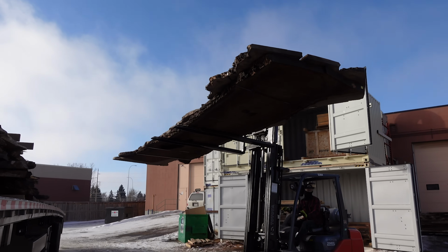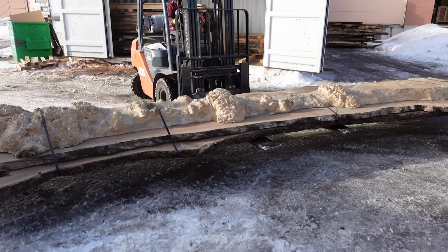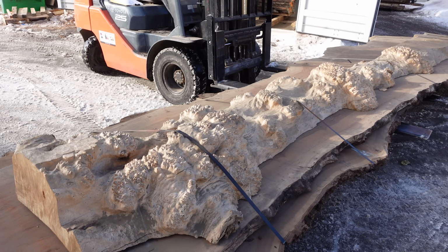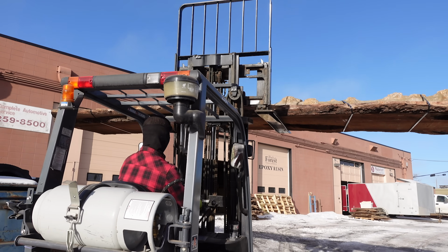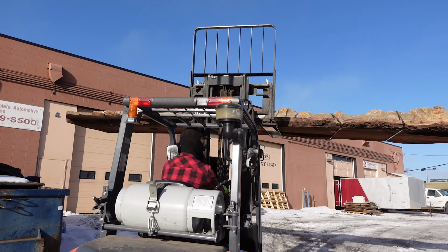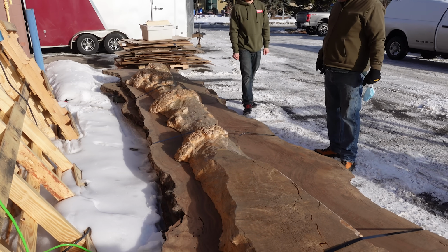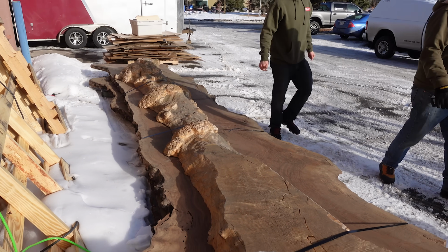Woo, check that out. Look at that, eh? So thick. Holy. Cubes. Yeah, look at that. Right? You can chop that and just pour a stool or something.